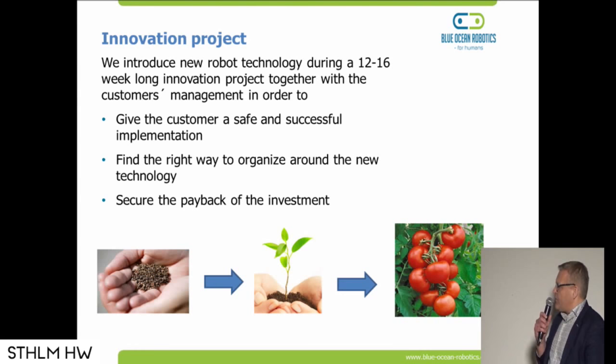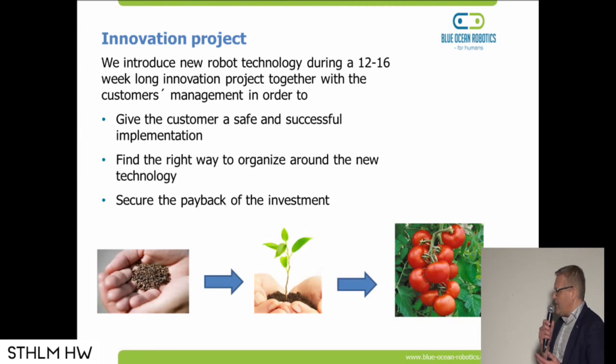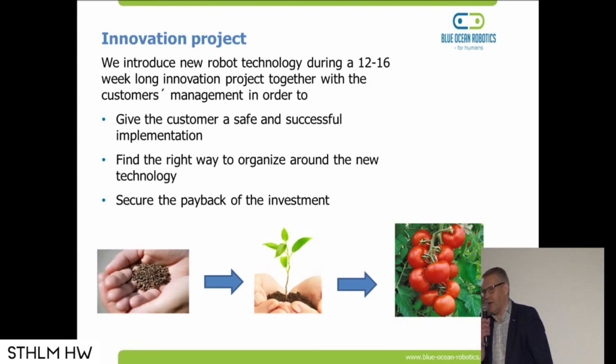And of course, the customer wants payback on the investment. So in our world, the product is just a seed. But if you implement it in a correct way, my customer and I can pick the fruits, but it takes time.